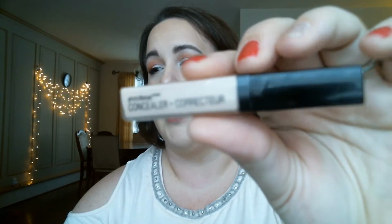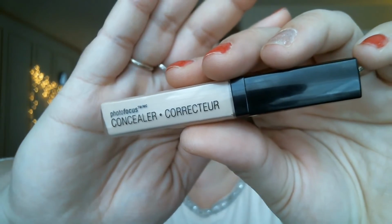Okay, so next category is concealer. Now this was so hard for me to narrow down, but this is something that's come out by Wet n Wild in the last couple of months. This is their Photofocus concealer. Now I own the Tarte Shape Tape, which is a cult favorite across YouTube, and I have to compare all concealers that I buy now against that. The formulation of that Tarte is so thick, but so pigmented, and it doesn't go anywhere, doesn't settle into fine lines. It's fantastic. But we're talking about drugstore purchases.